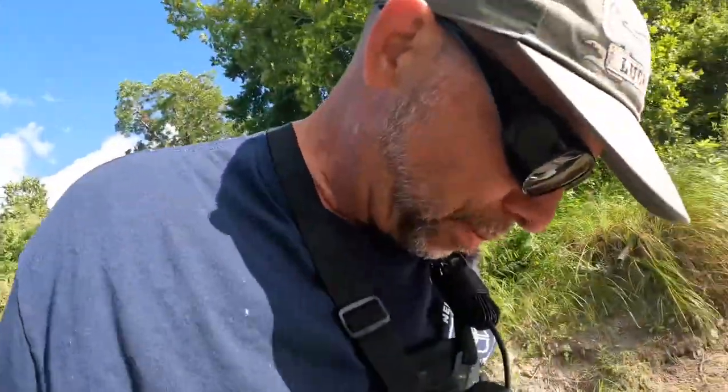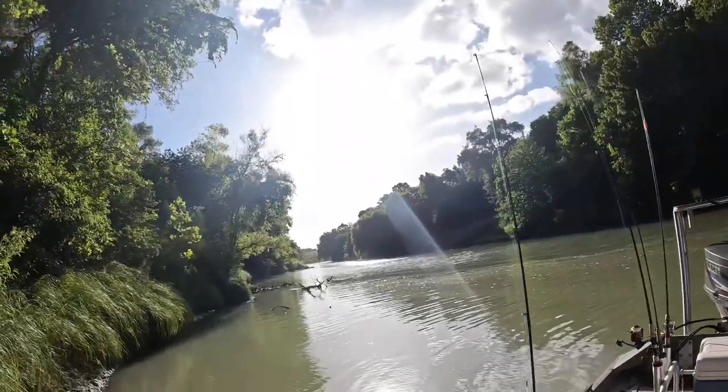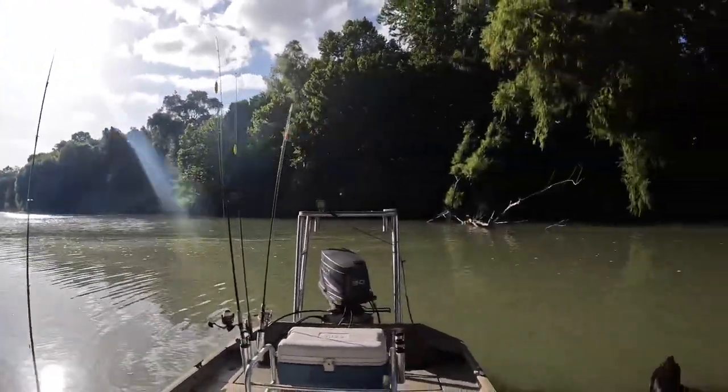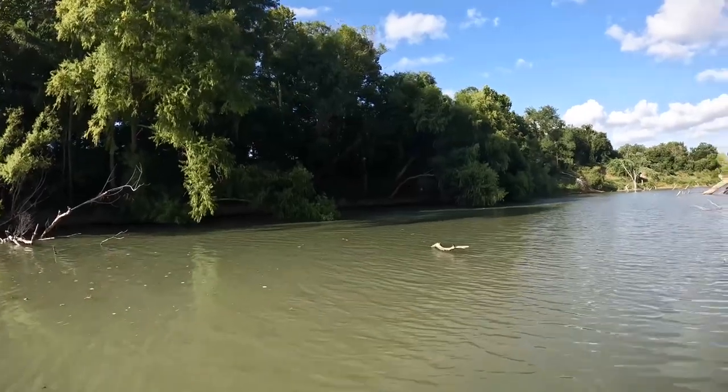All right, guys, we are back at the river. It is the evening of the first part of this video. It just got too hot this morning and the bite kind of died off. It's about 6:30 p.m. We got about 2 hours of daylight. Guadalupe River near Cuero, Texas, on the Gulf Coast. It's an absolutely beautiful place.